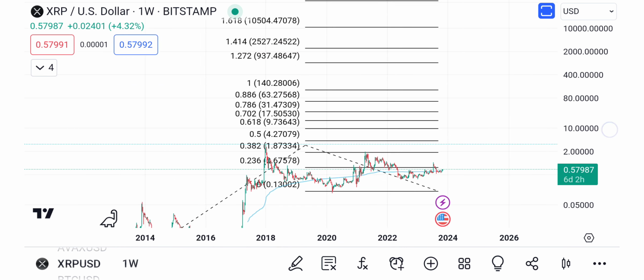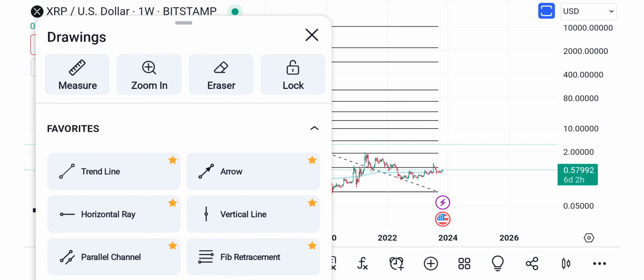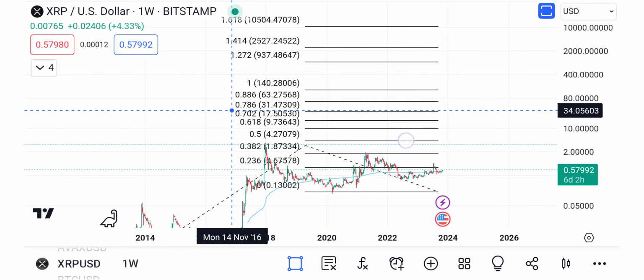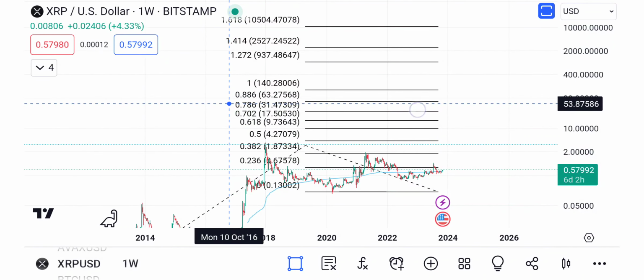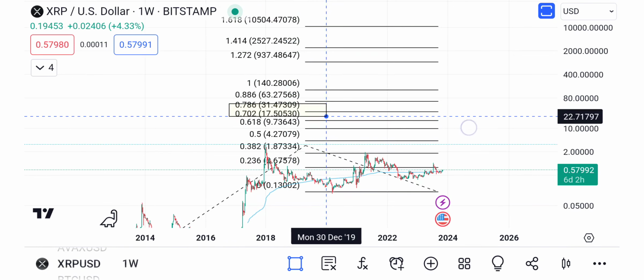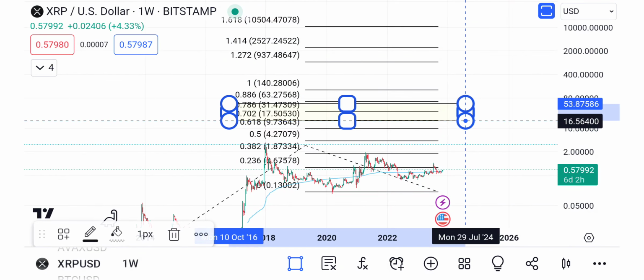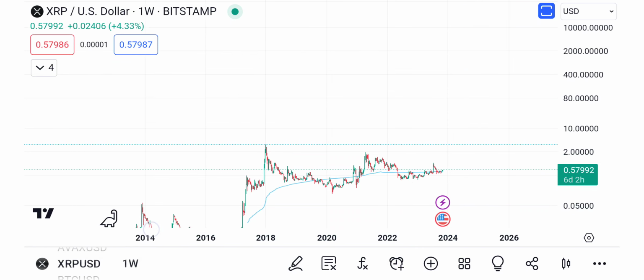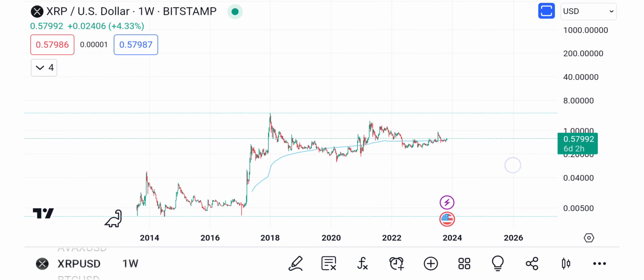But just real quick, this is the log scale from the top to the bottom. So I would be looking at between $31 and $17 if that were to occur. But I like to be more conservative. I'm not one of those moon boys. Yeah, can XRP hit $100? Of course, anything is possible. But I'm not trying to get people overly excited.